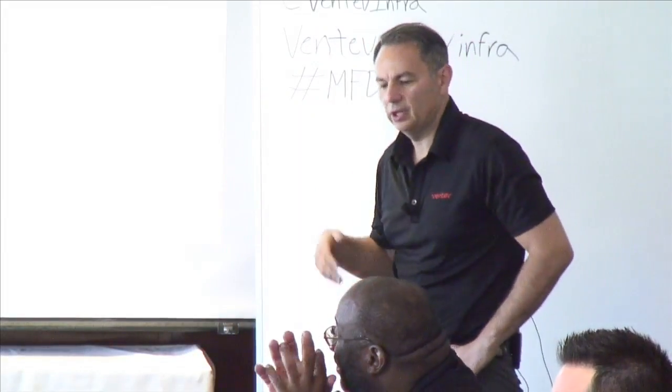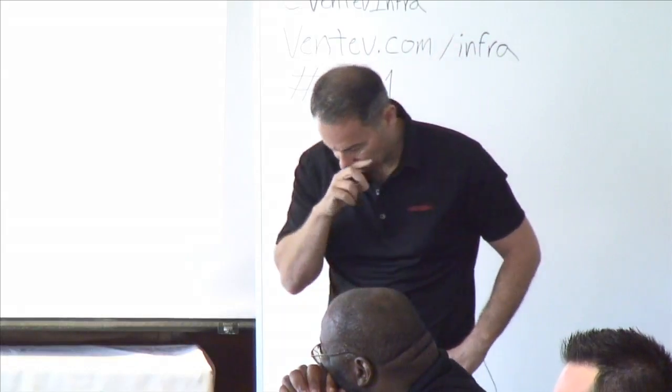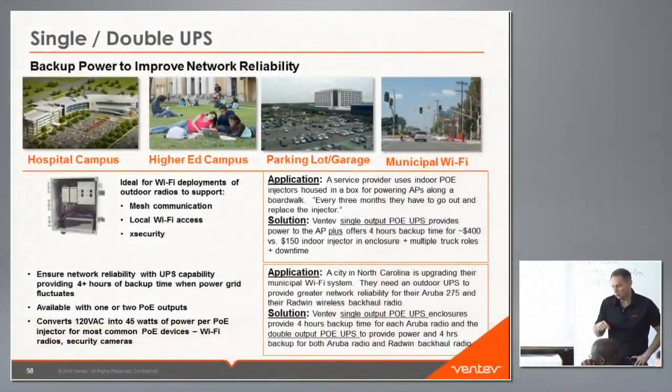So let's talk about the single or double UPS solution. Think about campuses or municipal Wi-Fi or parking garages. This product supports the AC power deployment. So if you have AC power, what happens when it goes down? Your Wi-Fi goes down. So what we're providing is a fairly economic solution that provides from 4 to 8 hours of UPS power, in case your AC primary power goes down. So this is all about network reliability.